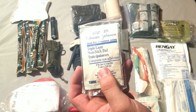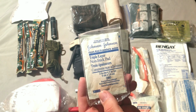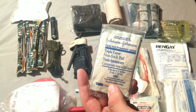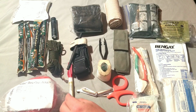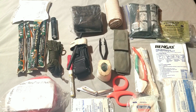I know this stuff seems a little discolored. It's been in here for a while. Getting ready to replace all this. Even though there's really no expiration date on it, as long as the package is not damaged, it should be okay, good to go and sterile. But yeah, always good to have more than enough whenever it comes to being able to dress up a wound. You never know.